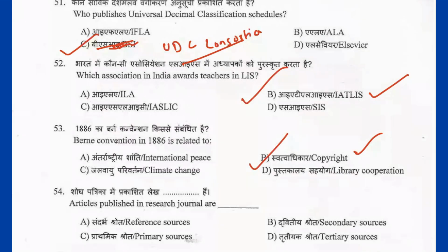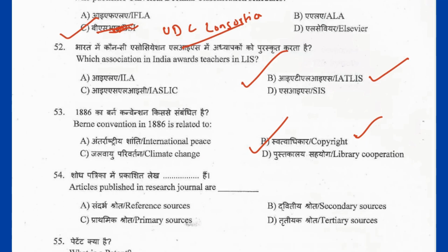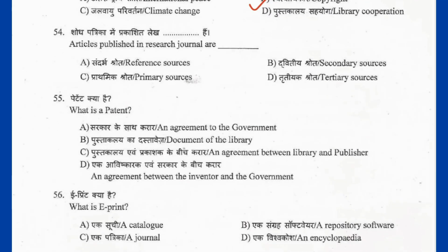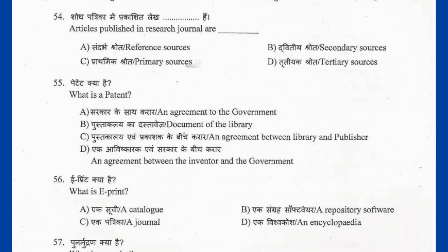Now moving to the 54th, let's just give me a second. Alright, 54th question. Articles published in research journal are reference sources, secondary sources, primary sources, or tertiary sources. Of course, these are the primary sources. What is patent? An agreement between library and publisher, agreement between inventor and the government, document of the library, agreement to the government. So the correct answer is agreement between inventor and the government. What is e-print?